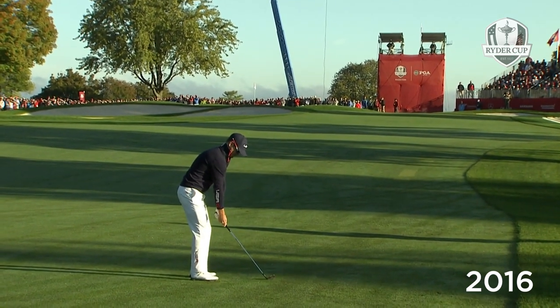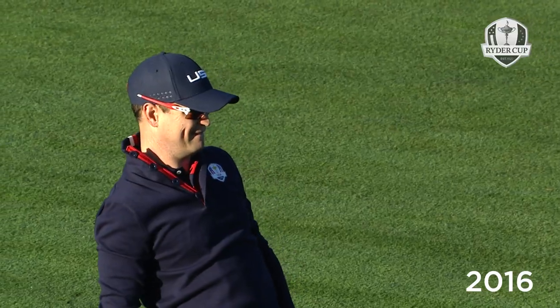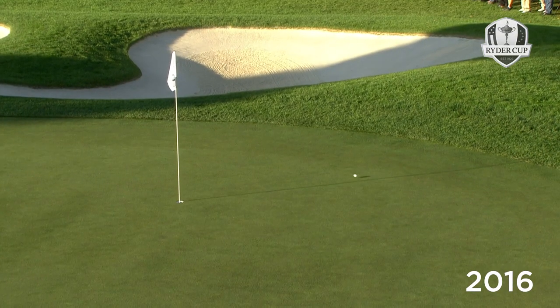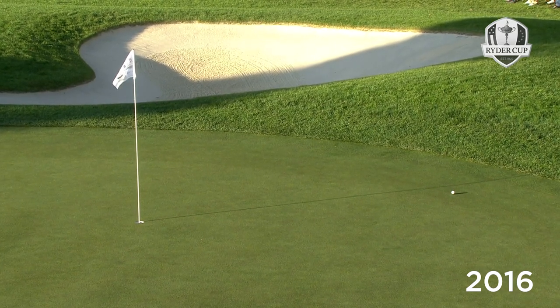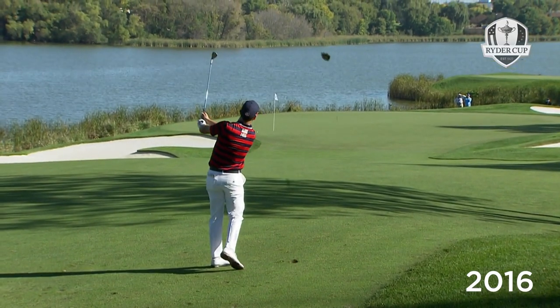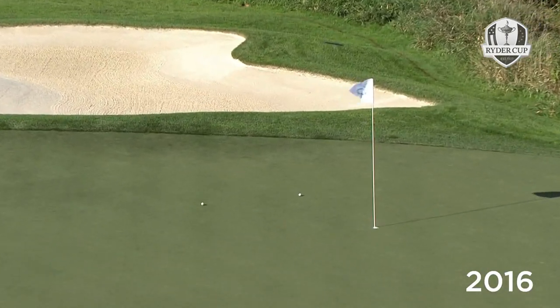Zach Johnson, his second shot at the second. Right at the flag. Beautiful shot. Released a little bit more than he would like, but still a good looking birdie. Johnson responds to Rose. And another splendid shot.